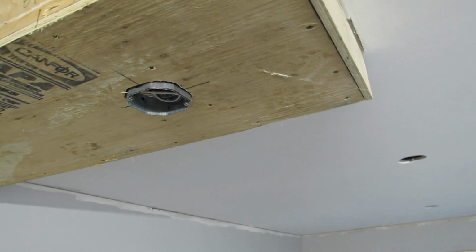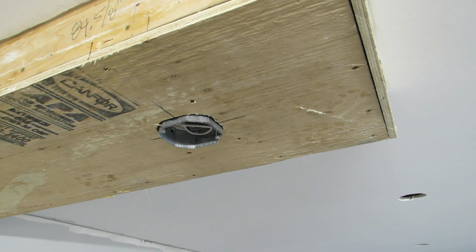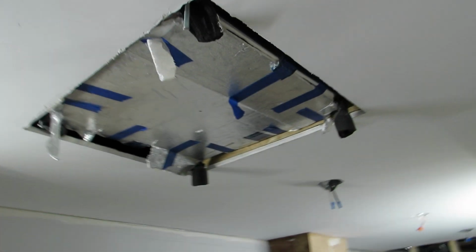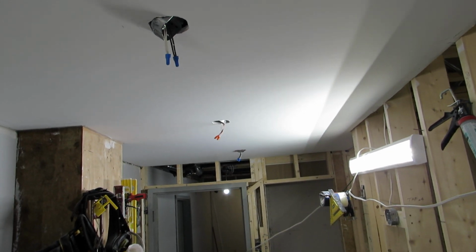Well, we've got a box mounted, but above this, even above this plywood, we've got very sturdy blocking, because these fixtures are up in the ceiling hanging down, and some of them weigh a fair bit. This is the heat pump here. Likewise, these ceiling units here as well.